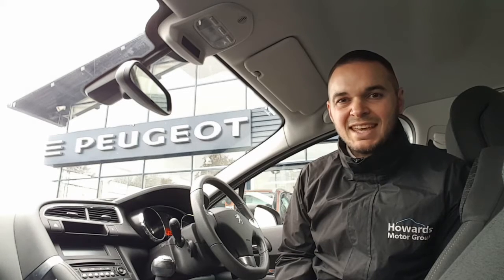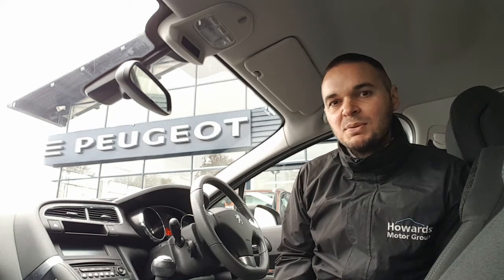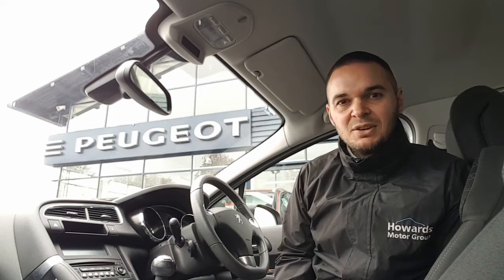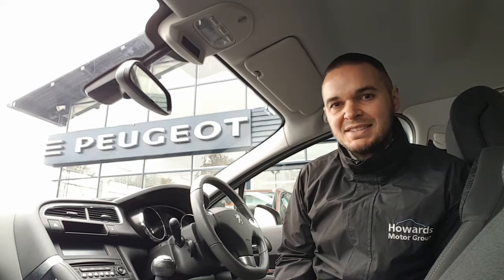Hi, I'm Andy from Howard's Peugeot in Taunton, and I'm going to show you around this 3008 in the active specification. So we've taken this car in part exchange and it's got a full service history with Howard's. Its features include 17-inch alloy wheels and reverse parking sensors.